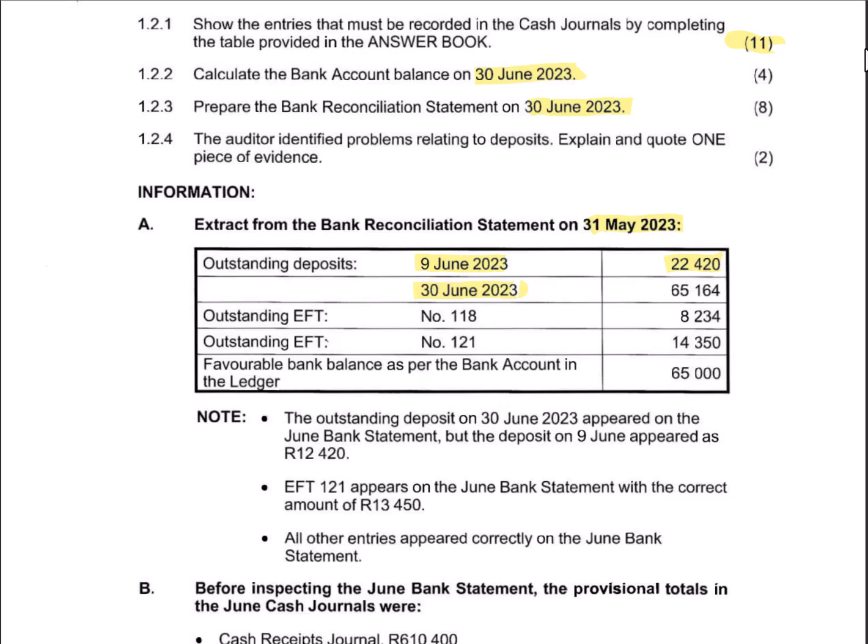2023, 65,164. Just a minute, there's something wrong here. Let me just double check here. This should be May, not June. I think there's something wrong with these dates here. Let's see as we move forward. But definitely, because this is the bank reconciliation statement on 31 May, we can't have June for the bank reconciliation of 31 May. So there should be some error with this part.